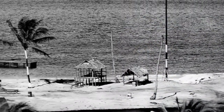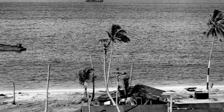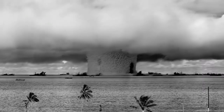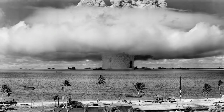At first glance, Bikini Atoll may look like a perfect island, with warm beaches and palm trees. This island has one huge problem. Between the years of 1946 and 1958, Bikini Atoll was used as a nuclear test site for the US military. But before we get to that, let's rewind a little bit.